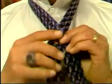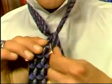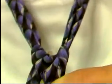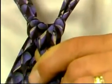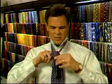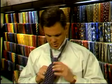Take the wide end over the narrow end, and up and around the narrow end on the left, crossing underneath. Bring the wide end up and towards you, down through the loop between your neck and the knot on the right. This forms the V. Now, bring the broad end from the right across the front of the knot to the left, and bring the knot up between your neck and the knot. Tuck it down through the loop in the front of the knot, shape and form, and draw it up.